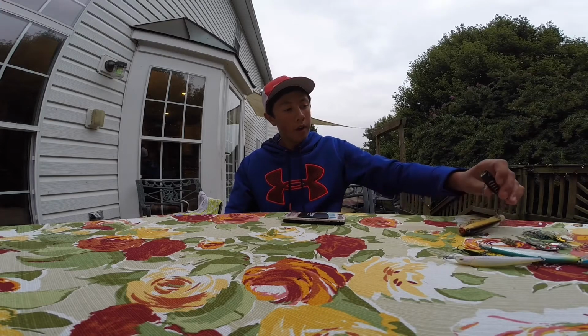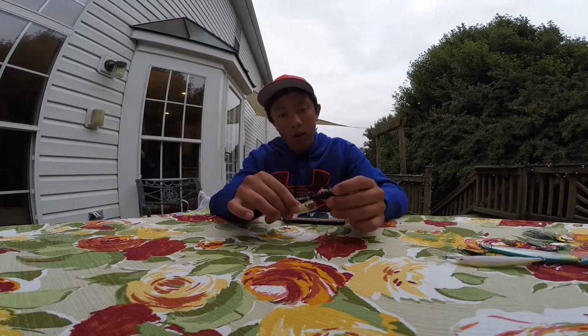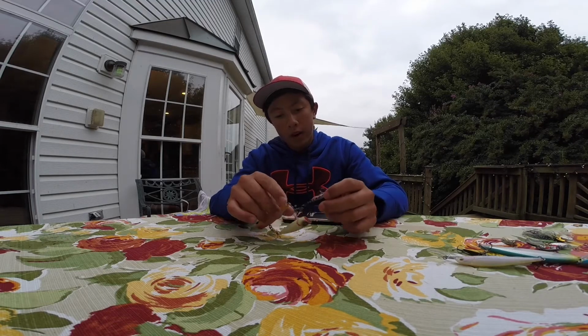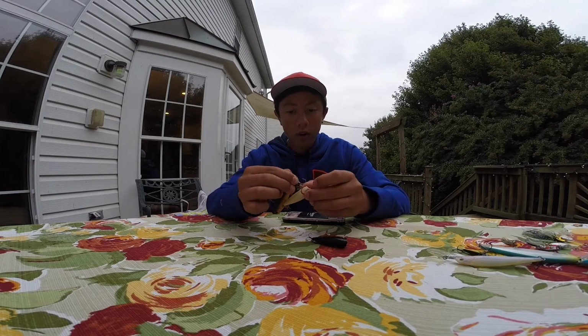So with you guys, I'm going to go over my top 5 favorite fall baits. Starting off, during the early fall transition, I love a good popper. The poppers I like are Jawbone poppers. They're a lot smaller, and the hooks are pretty good on them.